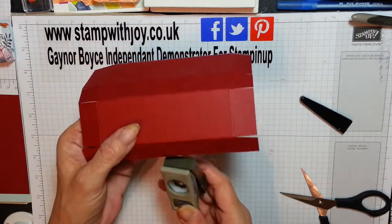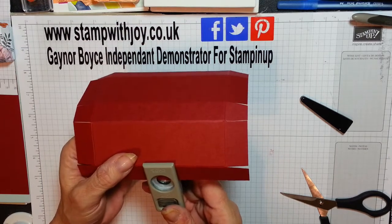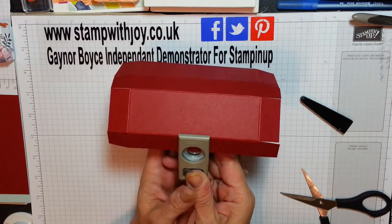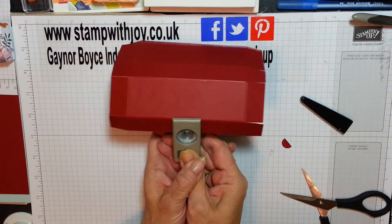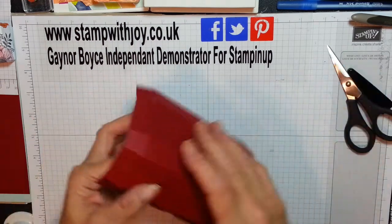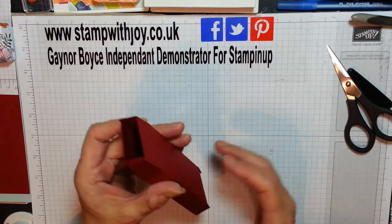Now I've got a little 1/2 inch circle punch. And I'm just gonna pop it in halfway. Try and keep it central. And punch. Don't need that little bit. Just to give you a finger hold. That's it.